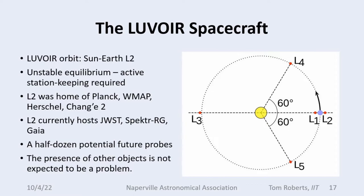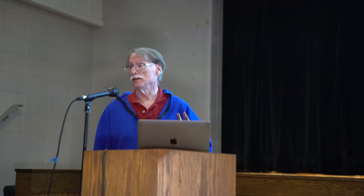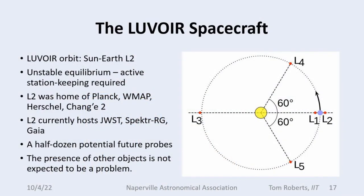And James Webb arrived with such precision that they expected to have enough propellant for 20 years instead of the design 10. The design 10 took in worst cases of how accurate it would be injected and things like that. And just the fact that it was so precise in arriving at L2 saved propellant that would have been necessary to inject it into the orbit. And so they have a lot more propellant available for station keeping.